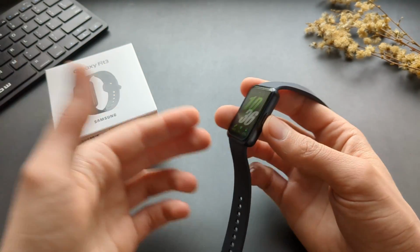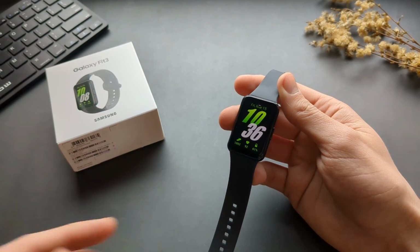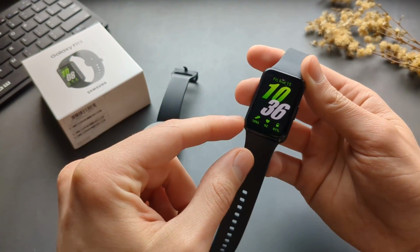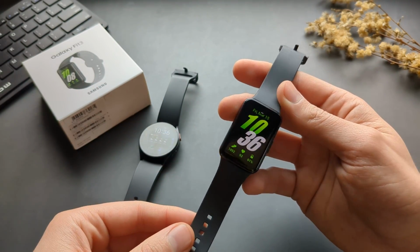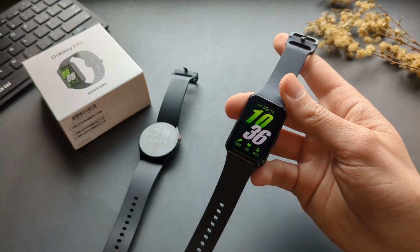Okay, let's talk about some of the more negative things about this watch, which I didn't like and the Galaxy Watch is much better at. So first, we can't really customize these watch faces, so that's a shame, and I didn't even know that it would be like this. So this is pretty much what you get.